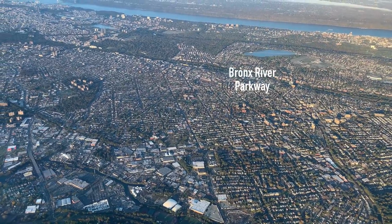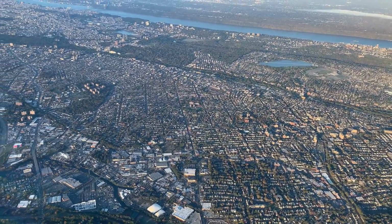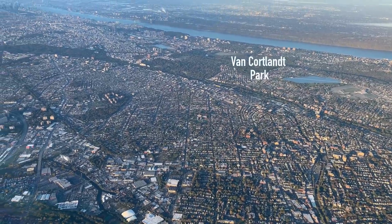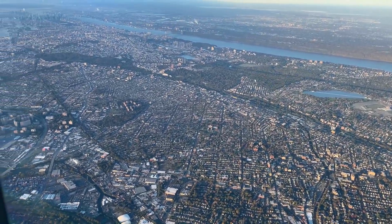Now, remember that we received clearance to climb all the way up to 15,000 feet. If there had been more traffic in the area, we might have been given a lower altitude to climb to, but it's a rather quiet morning.